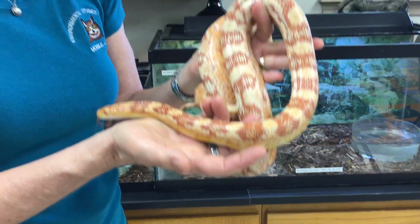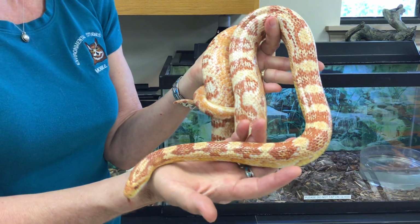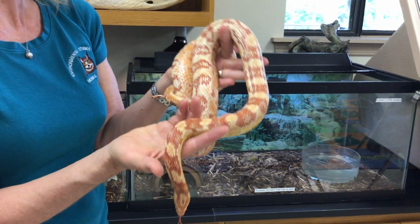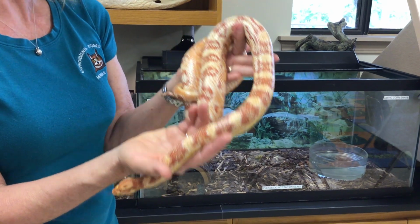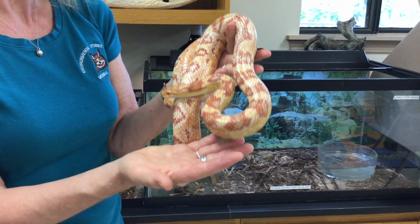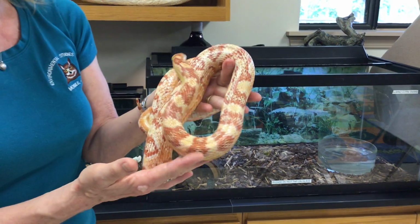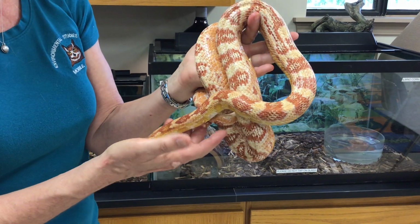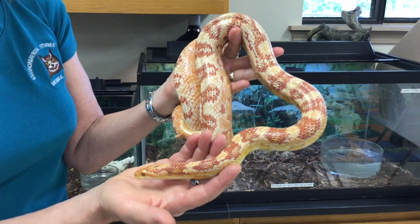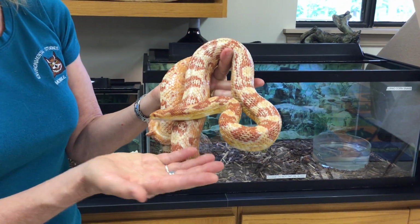So think about why they're not very common. Look at the bright colors. This is an animal that is going to stand out in its environment. It is not going to blend in. So predators are going to see it a lot easier than a normal colored red rat snake. This is a very bright snake. Another problem with albinos is that they are very sensitive to the sunlight. They don't survive as well. So they really don't fit in with the habitat that they normally live in.